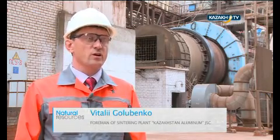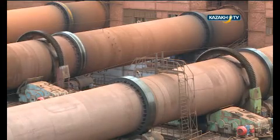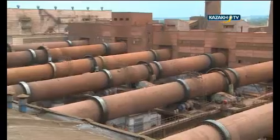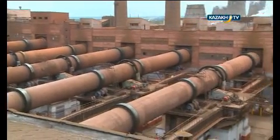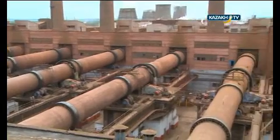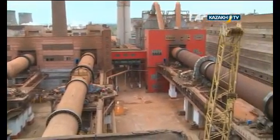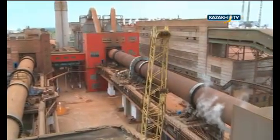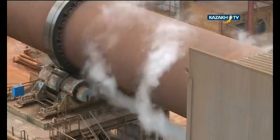At the moment we are in a sintering shop. Sintering shop is a kind of unique shop because we extract useful aluminum and replenish alkali for the hydrometallurgical plant. The uniqueness of the plant is that after processing of bauxite by the hydrometallurgical shop, the sludge, which is almost 20% of the estimated aluminum, we do not throw out. Instead, we extract it again in our shop.